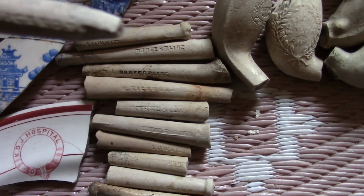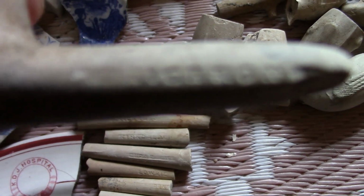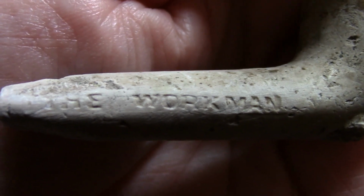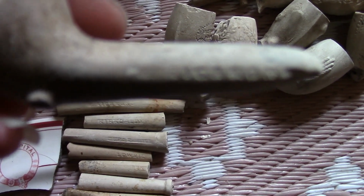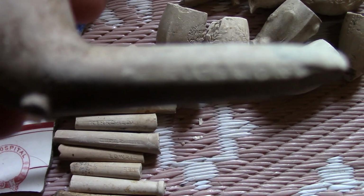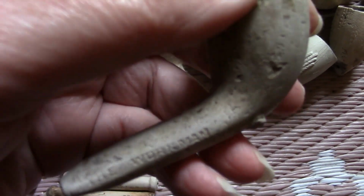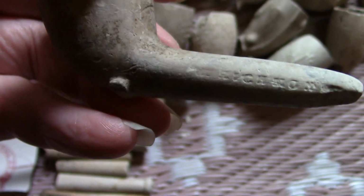It's actually a workman made by W. Richmond, and he, or his son, was the last pipe maker in Dunfermline. So if you want to go to one of my other videos, you will see Claypipe history from Fife, which is where I was born and brought up. I'd just like to mention that. And an interesting history it was too. So there you are, the workman made by Richmond in Dunfermline.